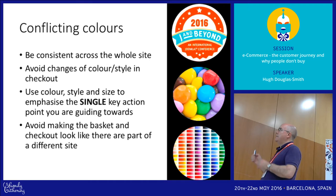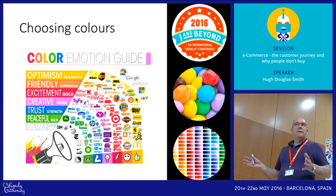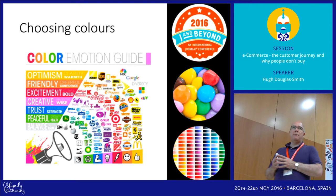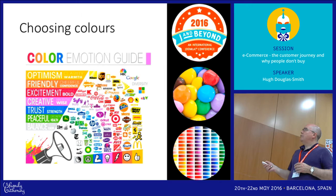Use a consistent style for your buttons, for your calls to action. Different colours mean different things to different people. Now, if there's already an established brand, there's very little you can do about it. But if you've got a client that's new, doesn't have an established brand, it might be worth considering how some of these colours relate to different emotions depending on what they're selling.